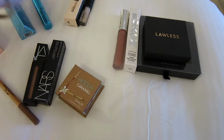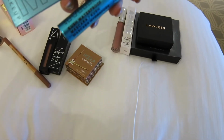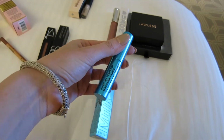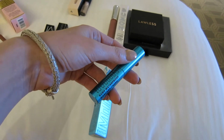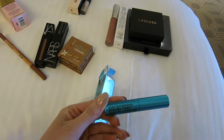We'll try it out. I did already try out this. This is the Milk Makeup, what is this? The Kush Waterproof Mascara. I needed something waterproof because the mascaras that I brought with me were just really transferring in the Vegas heat. So I picked out this one, and the packaging is really quality and heavy, even though this is kind of like the mini trial size.